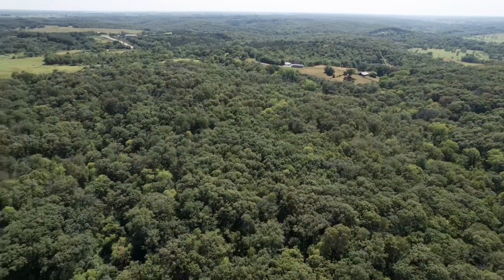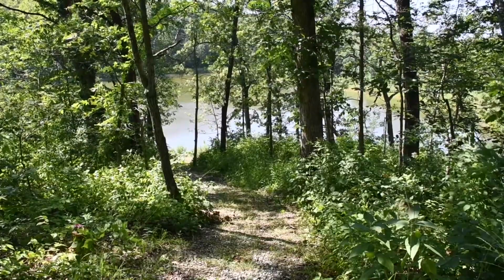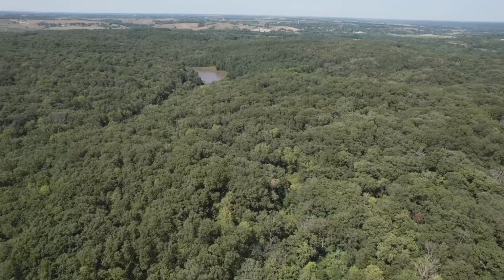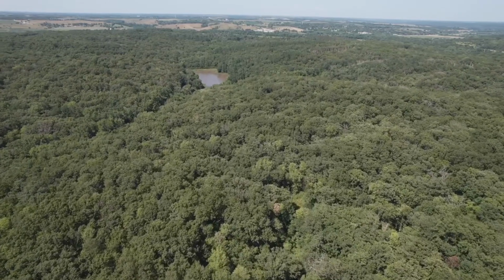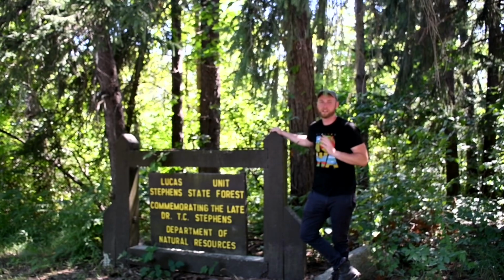Spreading across the five southern Iowa counties of Clarke, Lucas, Monroe, Appanoose, and Davis, the five-unit, 15,500-acre Stevens State Forest holds natural and historic treasures. Come along with Notes on Iowa as we explore Stevens State Forest.